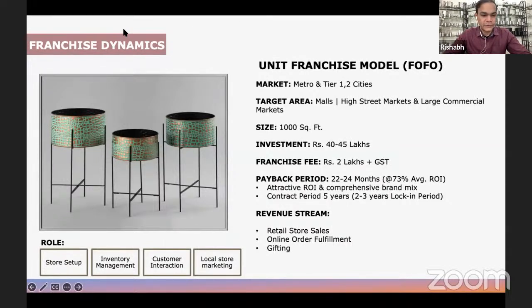The roles that we're looking at are store setup from our end, inventory management, customer interaction, local store marketing. So yeah, all of these four roles that you can see would be provided from our end. And this one picture that you can see, this is one of the planter sets.